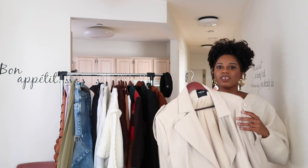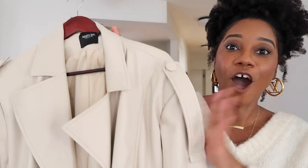One last trench is this faux leather trench, also from Nasty Gal.